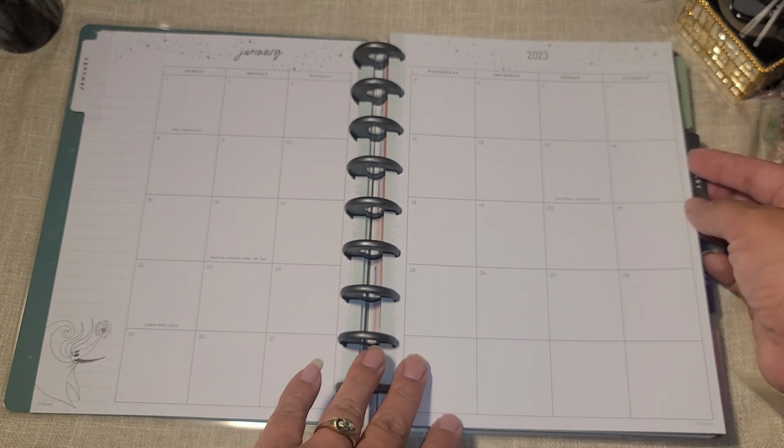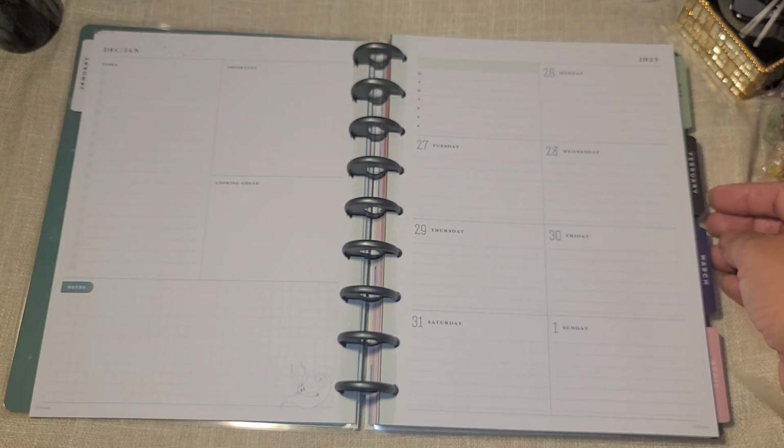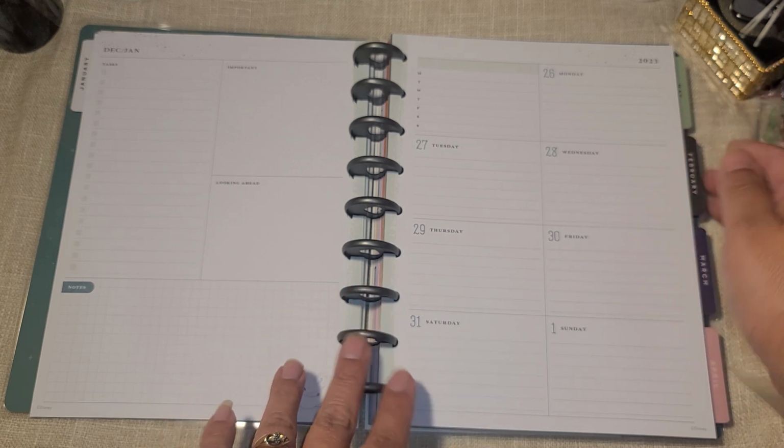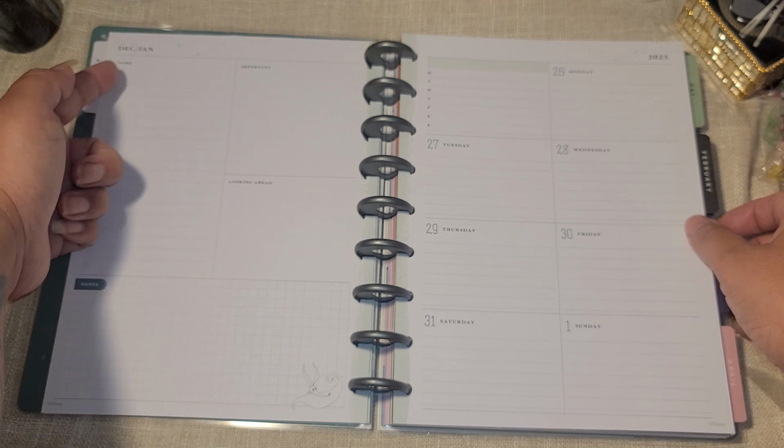So, yeah, love that. And then when you flip, here is the weekly spread. So we have Zero down here. Like I said, I like using this for my social media. Where it says task, I'll cover it and put videos.